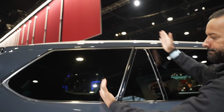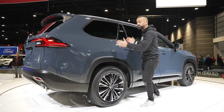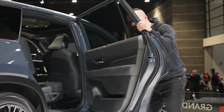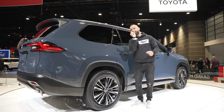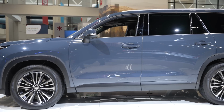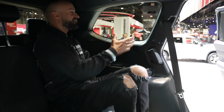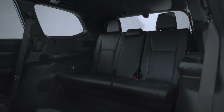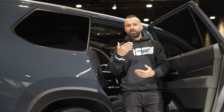But the biggest push or positive, in my opinion, about this Grand Highlander is back here. Not that it is longer, but it's because, look at this. I can see you right there, and right here there's glass, which means the C-pillar is very, very thin, which means it's gonna alleviate as much blind spot as possible, but also the kids in the back can see out the window. That's the problem with third rows. You're in the back and you feel really cramped and claustrophobic. And then when you're in the second row, you've got this pillar right here, which is actually kind of dangerous.